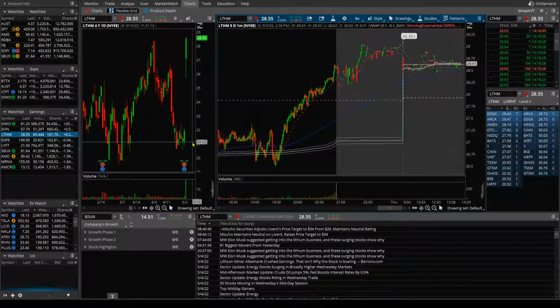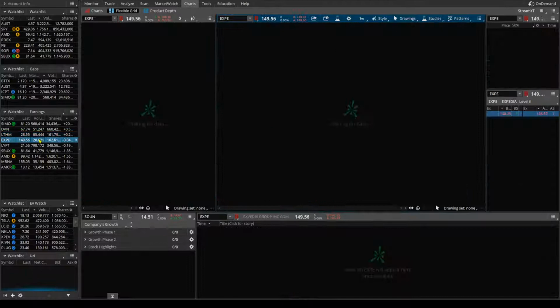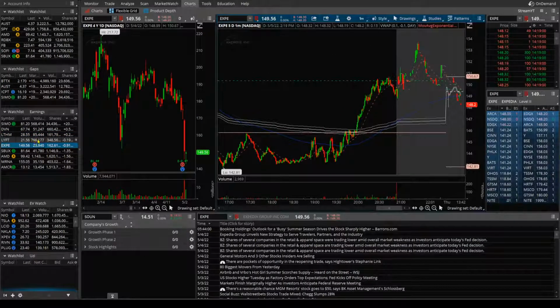The only issue with this one is it's just overextended. You know, we're talking 21 all the way to the 30s almost. So this could bring in some sort of a correction. But if it doesn't, then it is extremely strong. EXPE, I'm going to remove this because it's been a while.